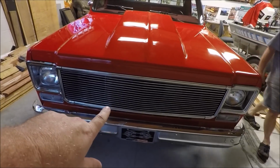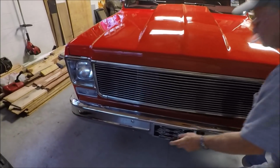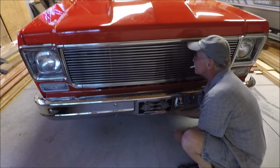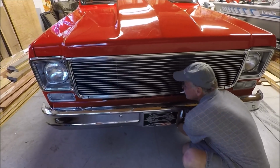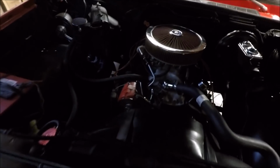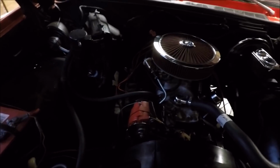I don't know if any of you guys have these billet grills, but opening the hood's kind of a chore. Ray's actually got a pull stick, a half a pull stick that he uses to open the hood, reaching from underneath. Now you can see the engine, just some small block Chevy goodness.